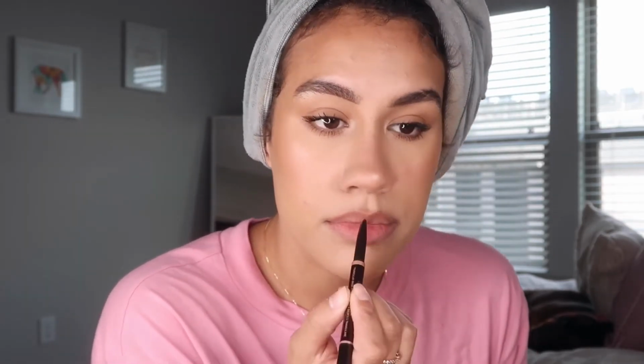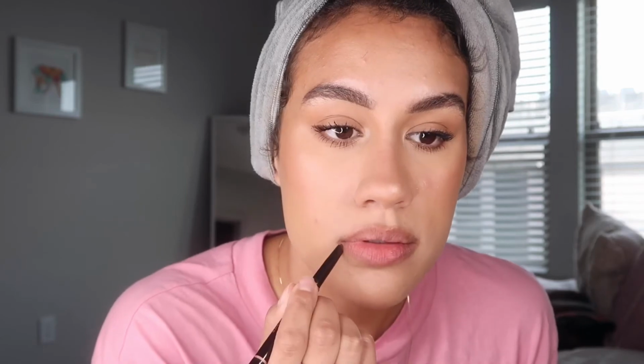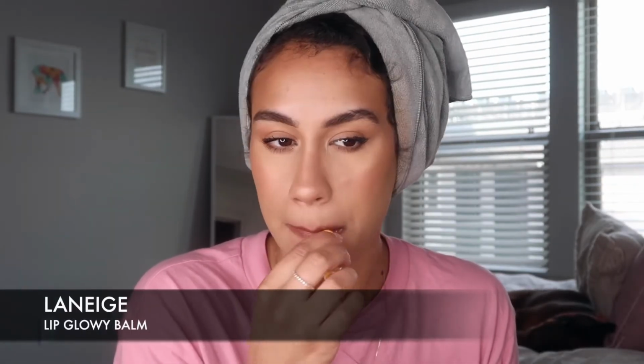And then I do use an eyebrow definer in the shade Auburn from Anastasia as my lip liner. I feel like it also just gives that extra oomph to your lips, but I didn't realize that lip liner was such a game changer until a couple months ago when I started implementing this. I just really love the look that it gives. And then I just top it off with a lip balm. My favorite is the one from Laneige, and yeah, so this is the look.